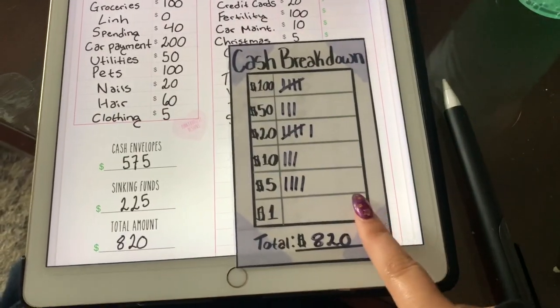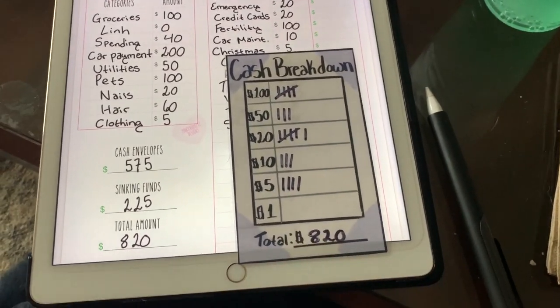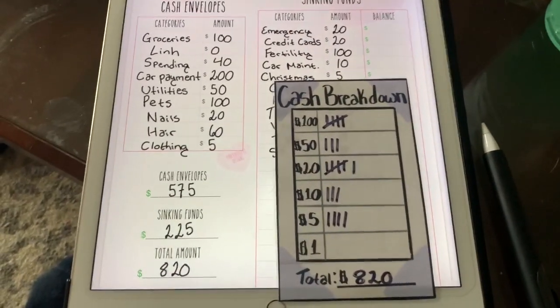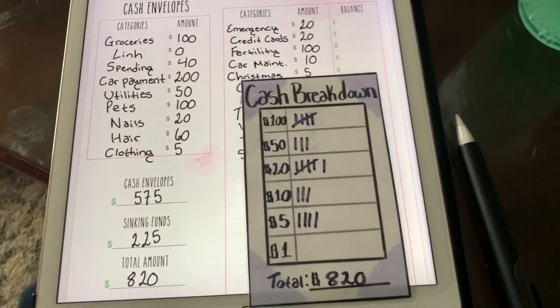So I'm going to take this to the bank, and this is all of the different bills that I'm going to need to stuff my envelopes. And then I will go through that whole process in a little bit.